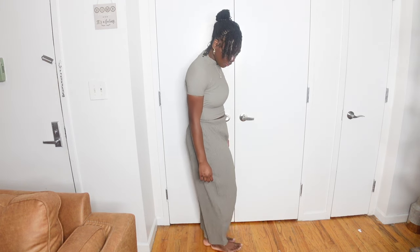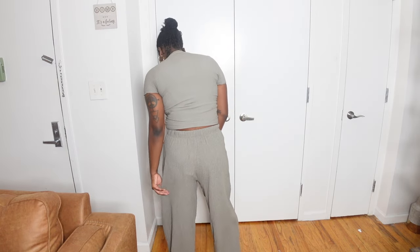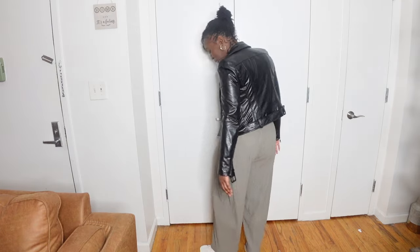Now these come a little high. My feet are ashy, excuse that. These pants come a little high, but I'm not mad at it. So for a casual day, how I would style this, we got the trusty leather jacket. We love this in the fall. Paired it back with the blazers. And I think this is a super cute, casual, calm day fit. I actually really like this. I'm surprised I like it so much.